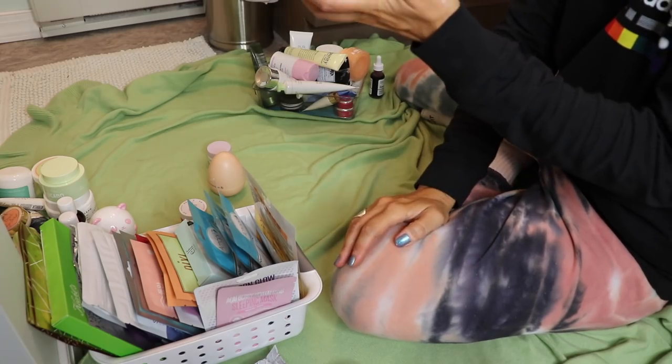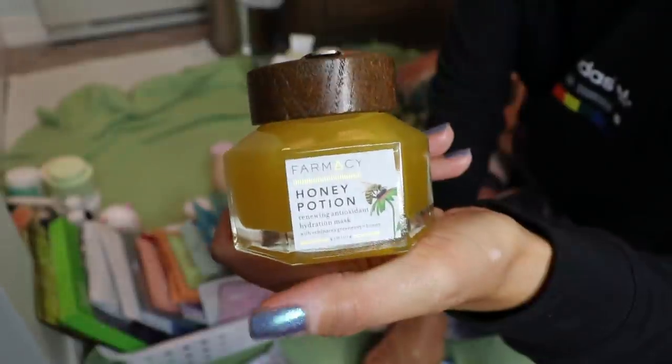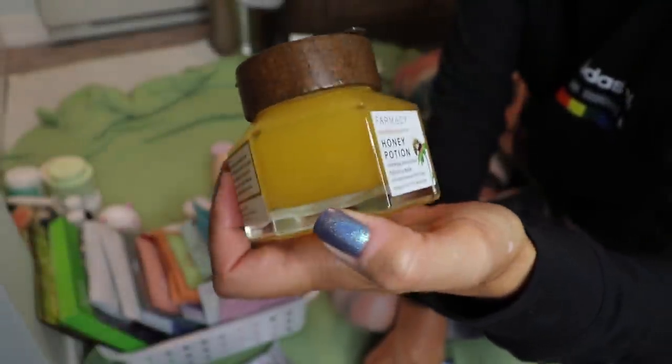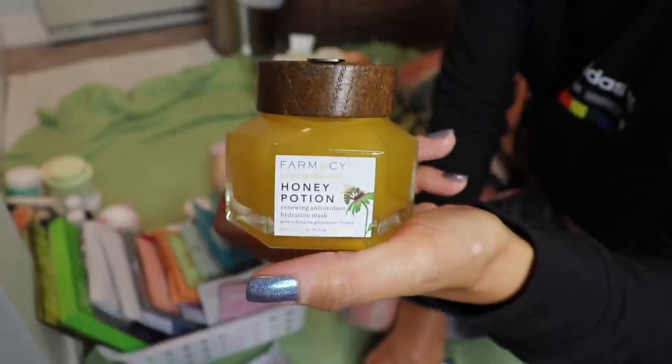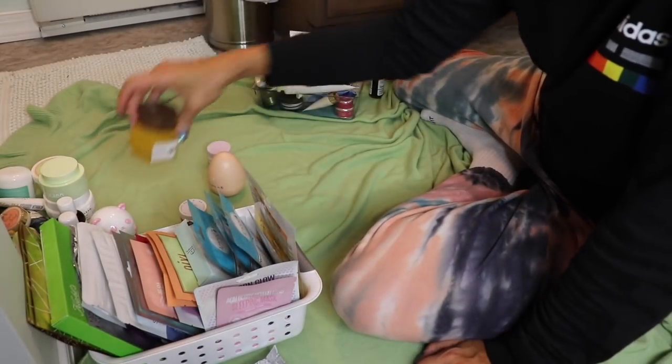The Pharmacy Honey Potion Renewing Antioxidant Hydration Mask. This is a good one for hydration. If your skin's just feeling dry and dehydrated, I love the packaging. It's so cute. It has this little spoon that magnetizes to it. Definitely keeping this guy. I need to use this one. I haven't used that one in a bit.